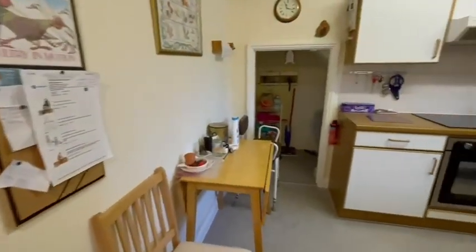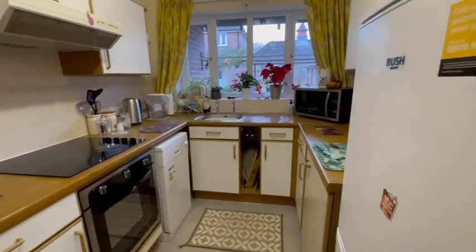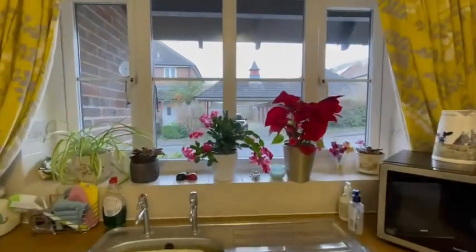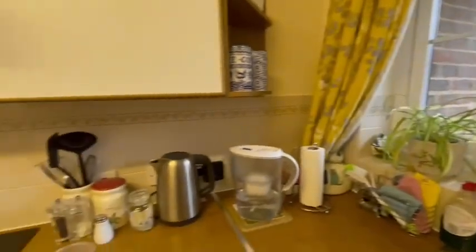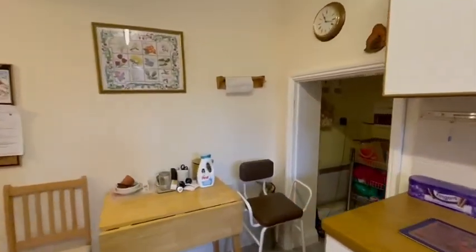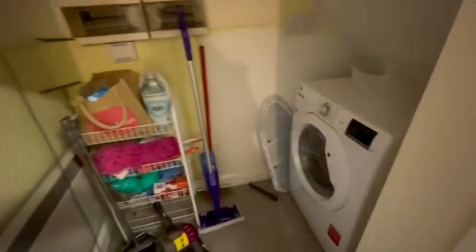So just as we enter, turning right, we come into the kitchen. So a good amount of work surface space. Kitchen sink looks out onto the small quiet close. And there's an excellent utility cupboard as well, as you can see where the washing machine is situated. You could pop a door on there if you wished.